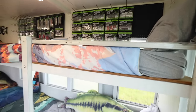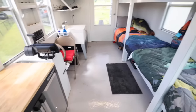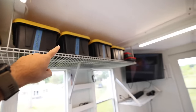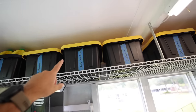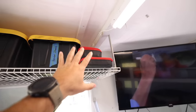Woo-hoo! Man, she looks so much better in here. This place is so freaking cool. So many awesome features. So first things first, we'll start up here. We got all our organization. We got all our bins up here, and it basically made everything nice and organized. We got our frying oil, bathroom, Uncle Buck's cookware, ice cream, batter box, cleaning, house items, fillet knives.